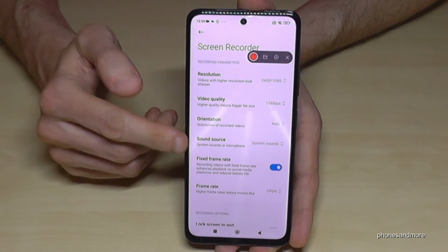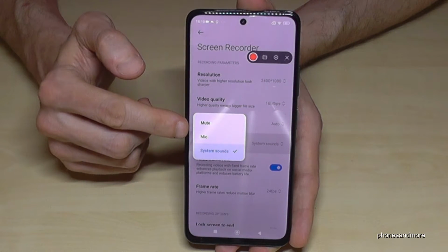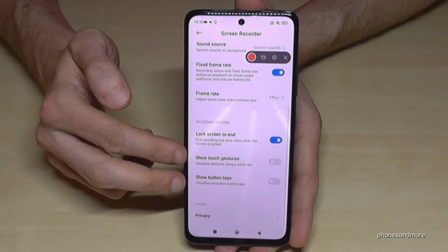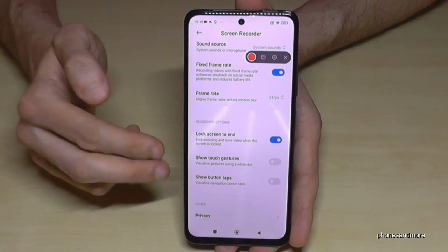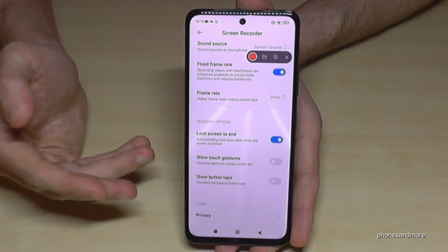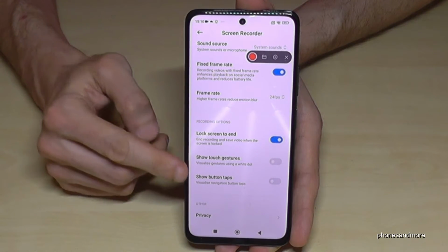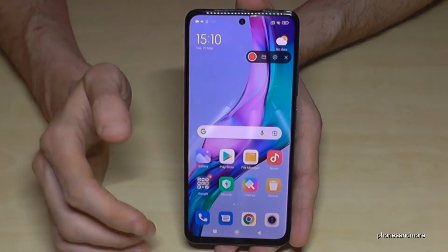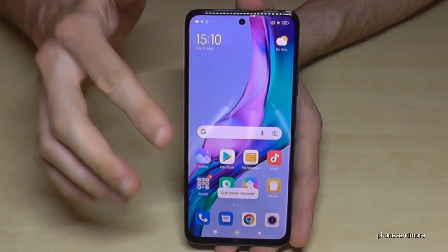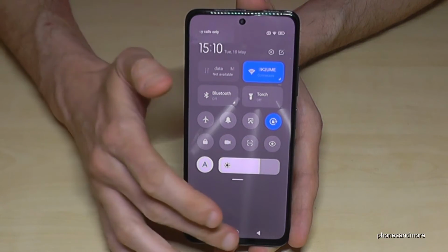And the sound source is also important here, if you just want to have the app sound, so the system sound, or if you want to have the microphone in case you want to explain something. And these last two points are important because if you want to explain something, no one can see where you have touched or where you have pressed the buttons and so on. So in here you can make it visible with some animations if you enable this point here. Okay, if you don't want to have this little tool here, just tap on the X and it's gone. But whenever you want to have it back, just go here to the control center, tap on the cam, and you have it back.